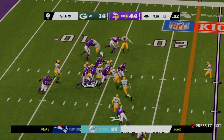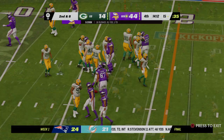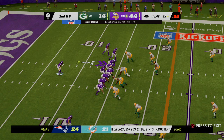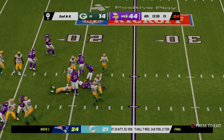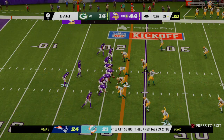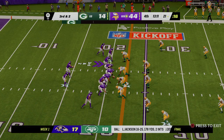They start the drive with Cook, and nothing much materializing there on the 1st down run. He'll get a couple, and that's it. 2nd down, they go right back to Cook. It's a gain of 6, moves him to a manageable 3rd and 2 situation. They'll come to the line, needing only 2 yards to gain the 1st here.